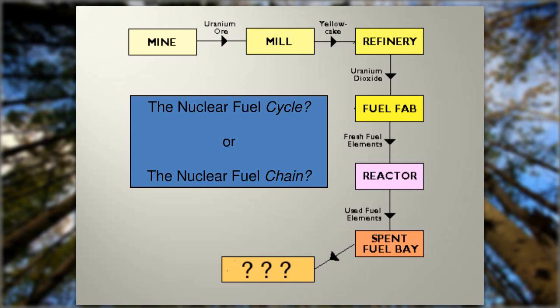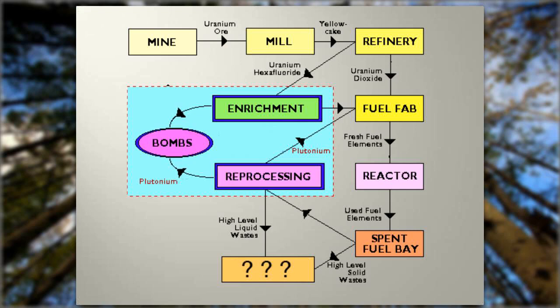Now, the question is, the industry has always, from the very beginning, been committed to the idea of closing the nuclear fuel cycle. And even the use of the word nuclear fuel cycle implies that they're going to be recycling something. If you look at the actual flow chart here, you see that it's really just a chain. It just goes from the mine to the mill to the refinery to the reactor and then finally to some kind of questionable burial. But to close the cycle, you have to either enrich the uranium and then reprocess the spent fuel so that you can then reuse that reprocessed spent fuel as new fuel for new reactors.